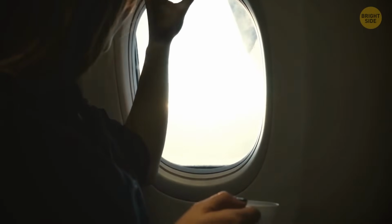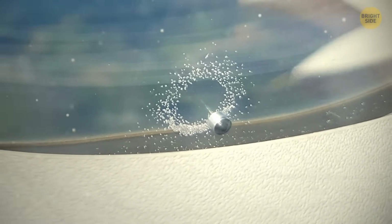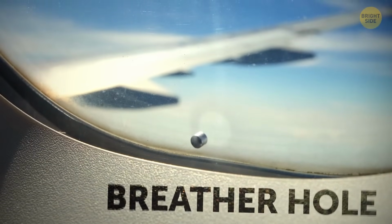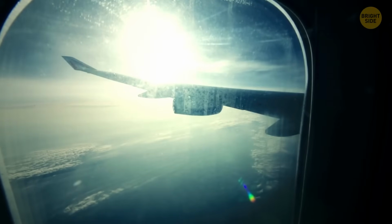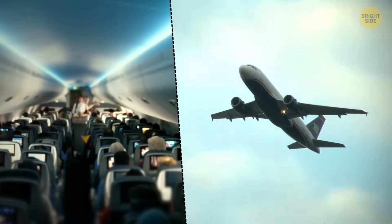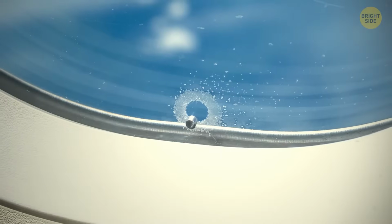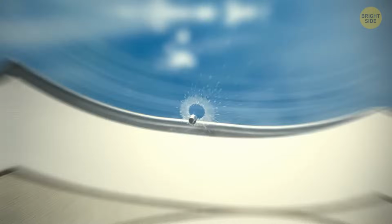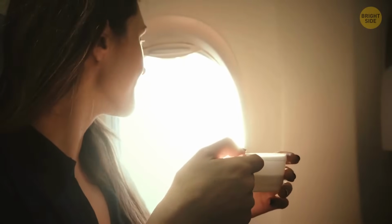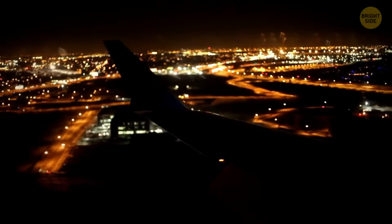While you're sitting on an airplane and looking out the window, you may have noticed those little holes, or in some instances, a small singular opening near the bottom. This is called a breather hole, and no, it's not for you. It's designed to equalize the difference in air pressure which builds up between the pressurized cabin and the atmosphere outside, especially during high altitudes. It also releases moisture from between the panes to avoid frost from forming on the windows and obstructing that all-important view. Sorry, but it looks like you won't be drawing a smiley face on it anytime soon.